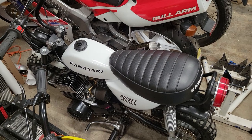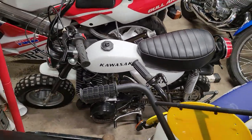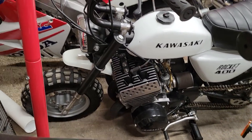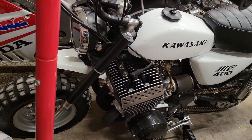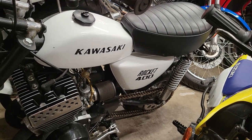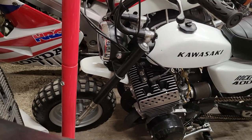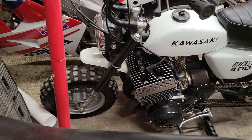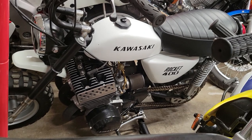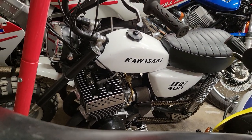And then this little guy, another video I'd like to do on this one, is the KV Rocket. So this is the 400cc triple in a KV75. This is an absolute blast to ride. And yes, I do ride it. If you were at the Paris rally in Paris, Ontario, or Mid-Ohio last year, there's a good chance you would have seen or most definitely heard this thing.